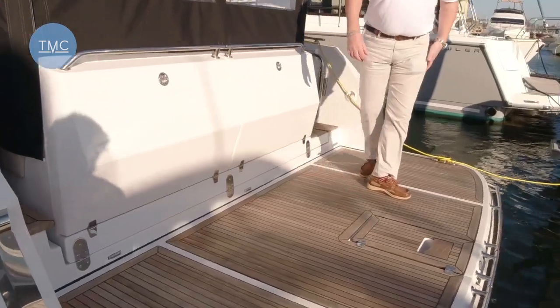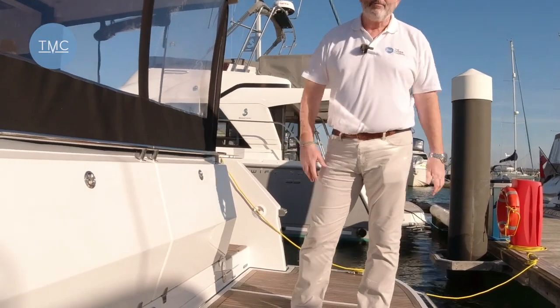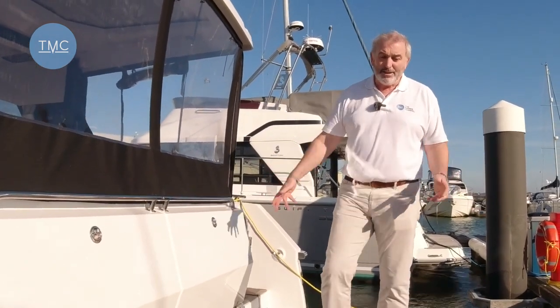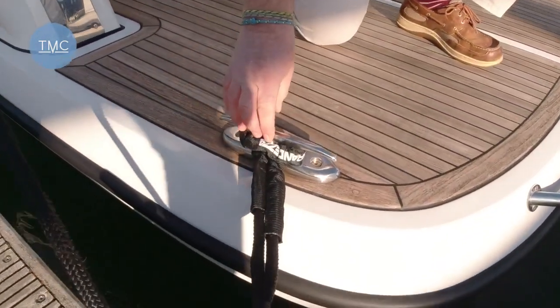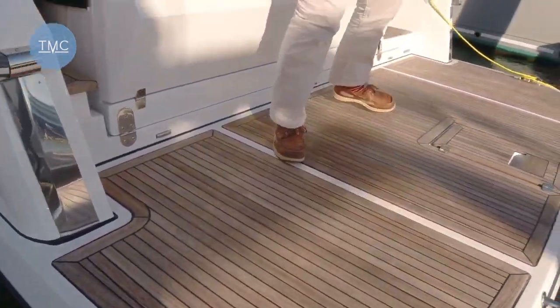So the first thing you notice stepping onto this huge bathing platform is the space you've got. There's plenty of room to store a tender on here, or alternatively put seats out here. There's just acres of space. And again, the ingenuity starts here. We start with these cleats, which are in use at the moment obviously, but will fold down there, so they're totally flush and you don't trip over them.